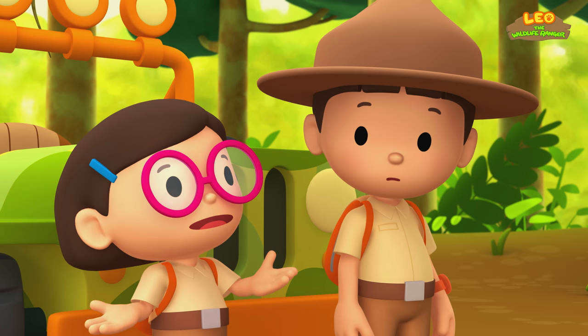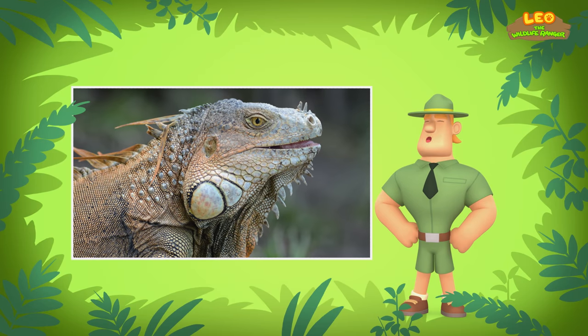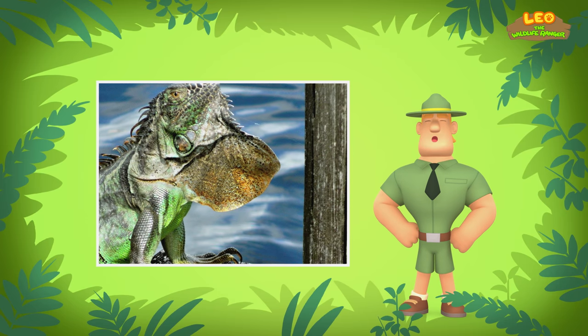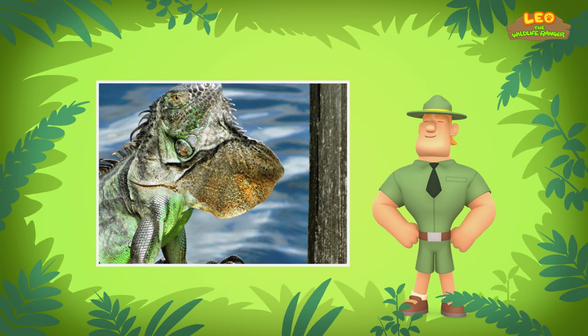What happens when green iguanas encounter their predators? Green iguanas can put up a good fight with their long tails, sharp teeth, and spines on their bodies. Their dewlaps can be raised to make themselves look bigger, too.